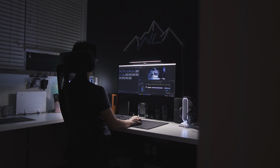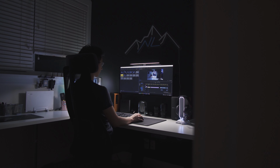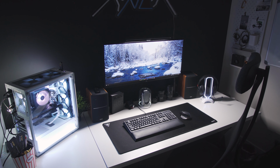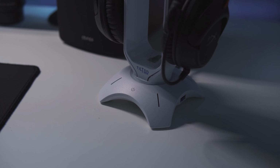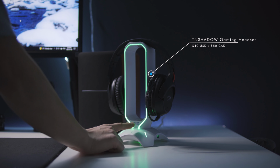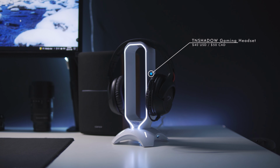While all these fancy lights and neon signs look amazing, I rarely have them on while I do work. I usually just use my light bar so there aren't any extra distractions around me. Just because you see all these setups with fancy lights on them, don't feel that you need them to create a productive workspace. The headphone stand I'm using is by Tilted Nation. It's an RGB headphone stand that can alternate colors. I usually leave it on white because I find this looks cleaner and matches my setup better.